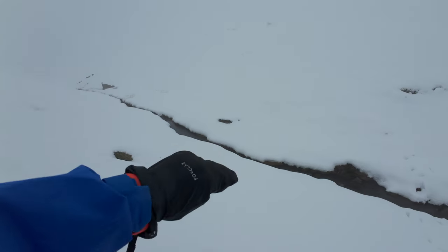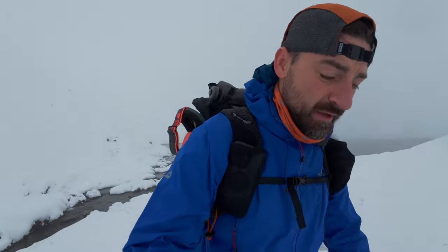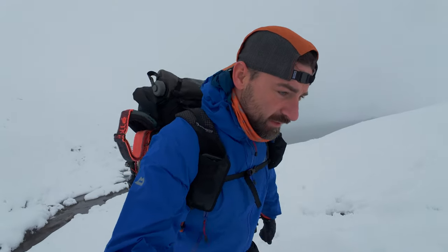This is where I wanted to get water yesterday. So if you do this, if you take it up Scales Tarn and go up that way, you've got loads of time to get water first.